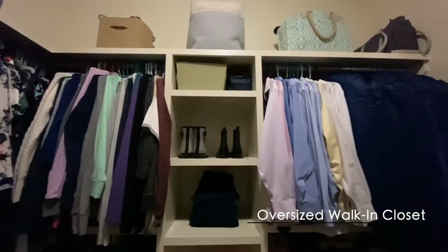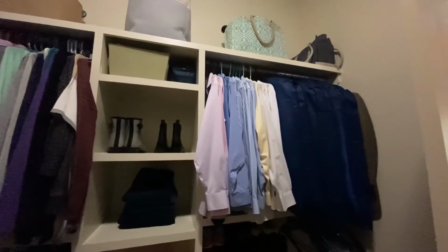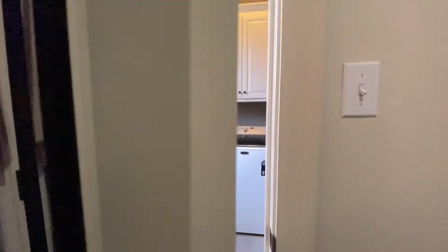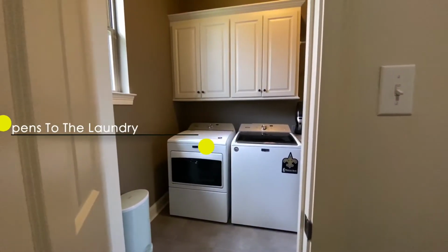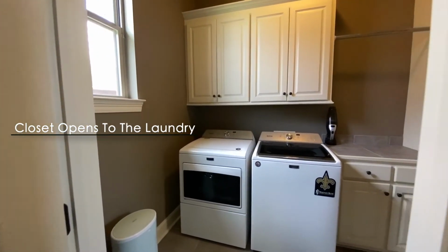The master closet is abundant in size and has plenty of room for storage. The master closet also has a door that opens conveniently into the laundry area.